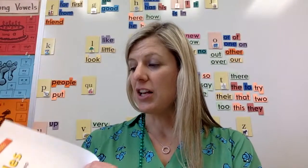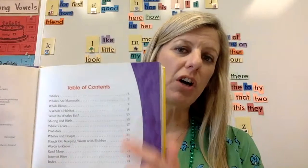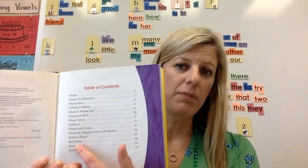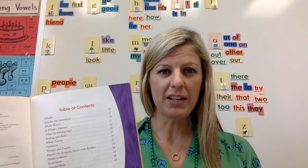I'm going to go ahead and open it up. And the first thing I see here is what we call a table of contents. The table of contents lists the different chapters in the book, as well as the pages that each chapter starts on. So, how do I use a table of contents?